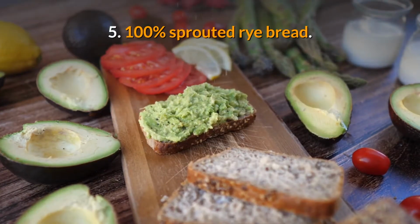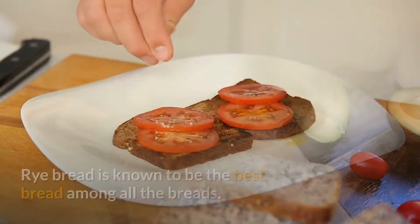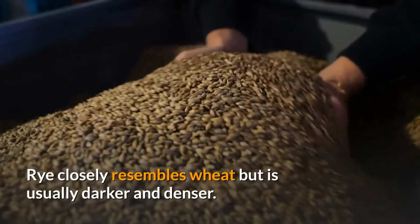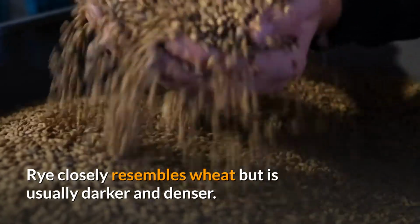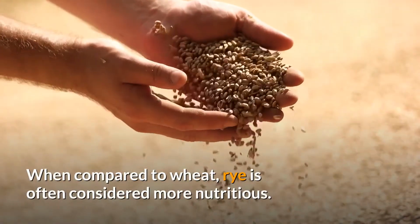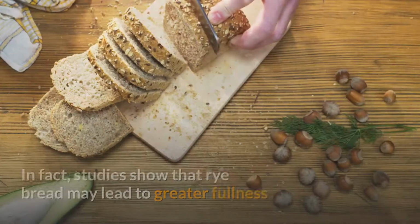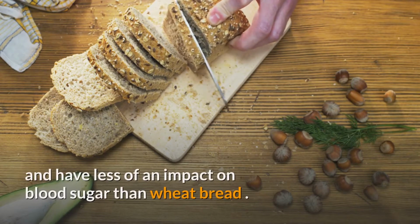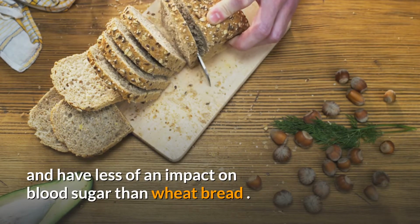5. 100% sprouted rye bread. Rye bread is known to be the best bread among all the breads. Is it actually true? Rye closely resembles wheat but is usually darker and denser. When compared to wheat, rye is often considered more nutritious. In fact, studies show that rye bread may lead to greater fullness and have less of an impact on blood sugar than wheat bread.